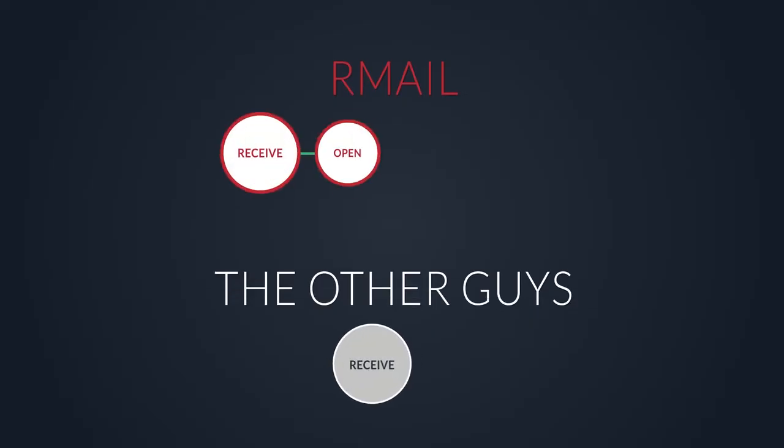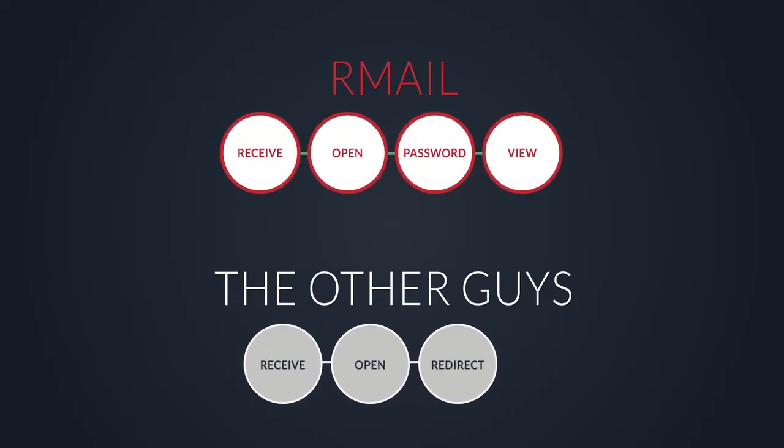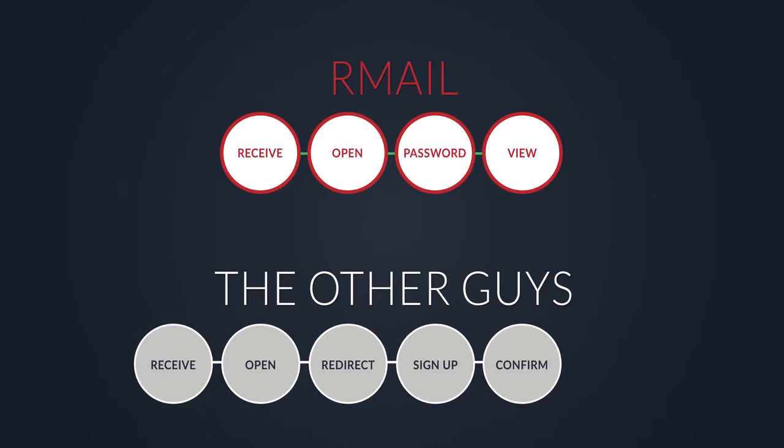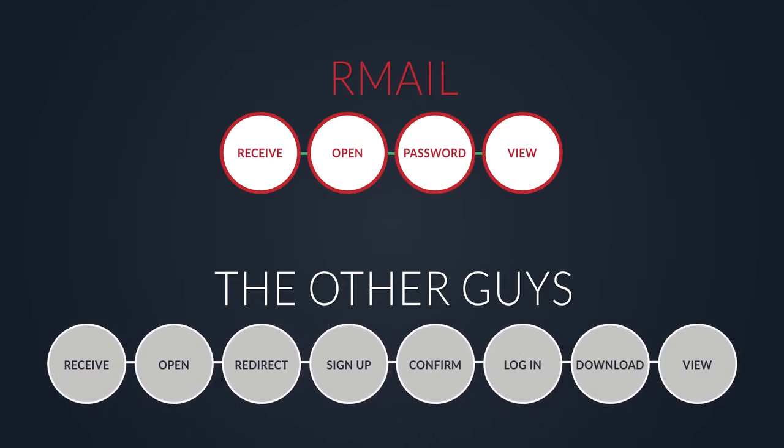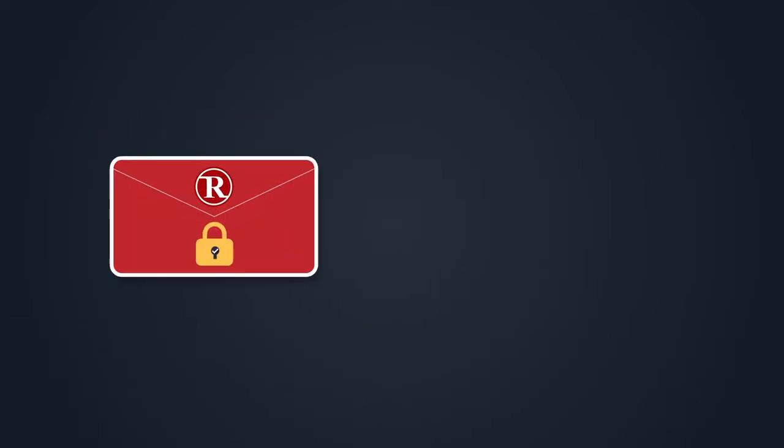Other encryption services make the recipient register for an account on their website. This forces your recipient to leave their inbox to log in and wait for large data transfers to complete before they can access your email. With RMail, there are no such hassles.